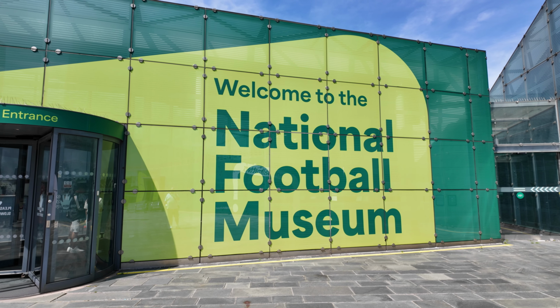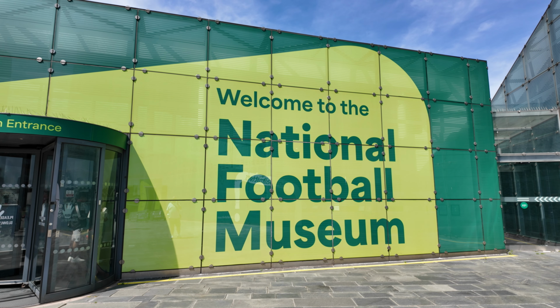Here is the National Football Museum here in Manchester. Crikey, it's £16 to go in the National Football Museum. It says football matters. Well, not for £16, it doesn't. Next!